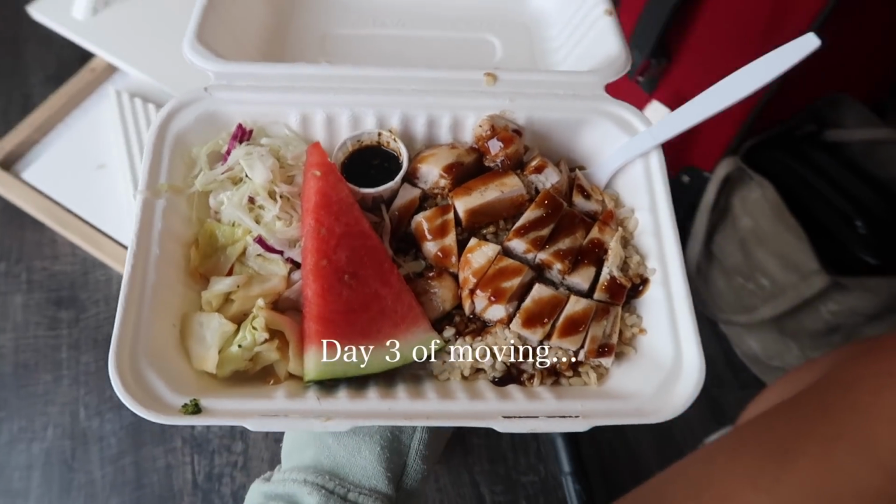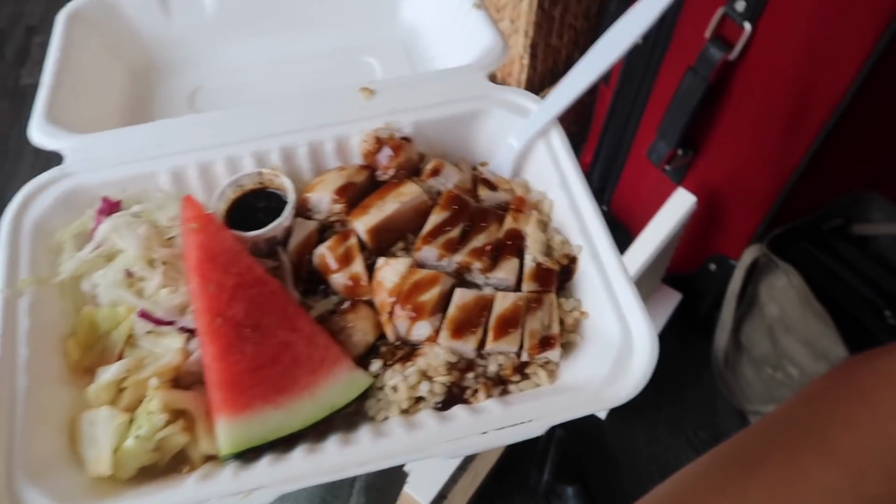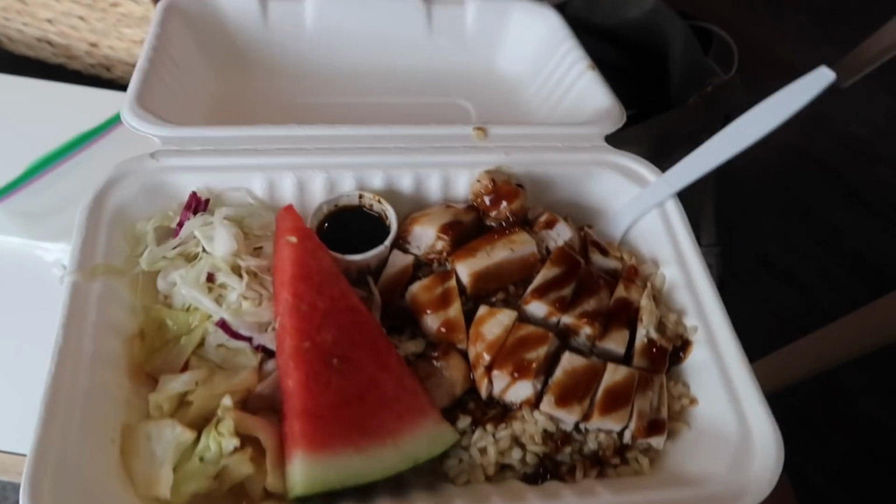The official last meal in the apartment, day 3 of moving. My parents are here to help me clean while I'm doing homework. This is my little seat, the Milwaukee vacuum, and it's dinner time. So we're gonna enjoy this meal and see how much we can get done.